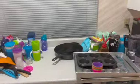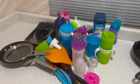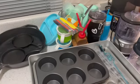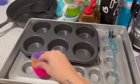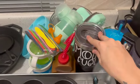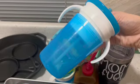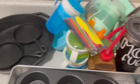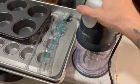So here is everything that I am purging out of my kitchen. This pile here is all going to be trash. It's things that aren't donatable, but the things I am going to donate are over here. I'm going to donate my skillets, the good pans, some straws, some of these liners, some of the kids cups that were in really good condition, and my mom fuel container. This one's really cool because it has a snack compartment and then the juice on the bottom. My kids just don't like it and it's too big for them. And then my food processor and the mini Ninja chop.